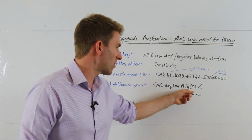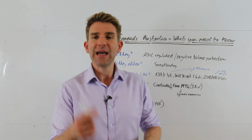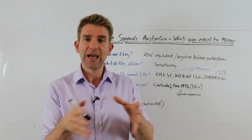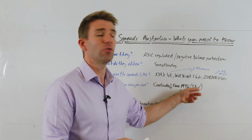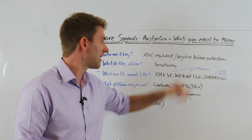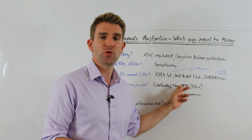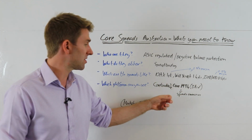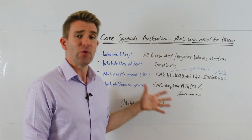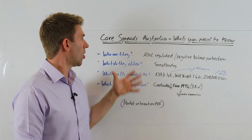Now, you can trade on Core MT4. It's wrapped up slightly differently. It's a spread and a commission, and you're trading the currency pairs there. And of course, you can use your EAs on MT4. If you're familiar with MT4, then that might be a big tick in the box for you. So you've got a couple of choices there, and actually CoreTrader 2 has got a decent mobile app as well. So that's really a brief overview of CoreSpreads Australia.